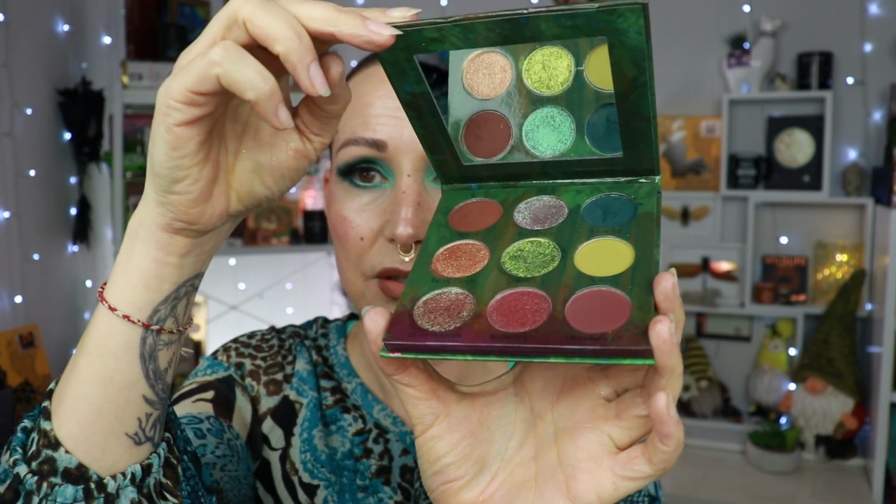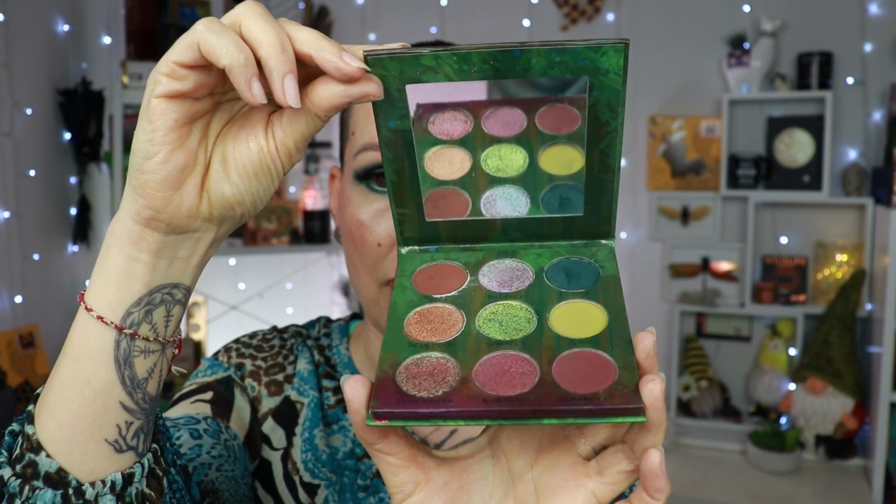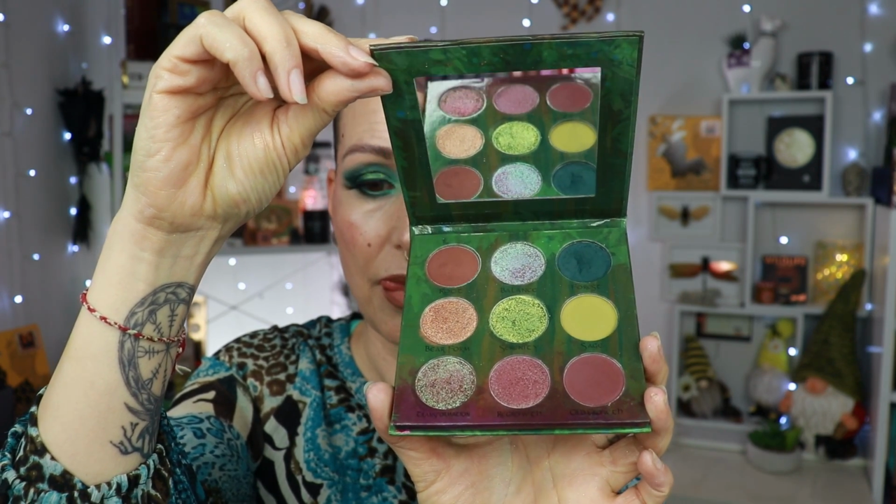Let me show you some of the flips that it has. It's so stunning. Now you see that my green is a little bit busted. That's because the palette fell, hence the fact that I know that this is such a good shadow represser. It fell. So yeah, there is that, unfortunately.